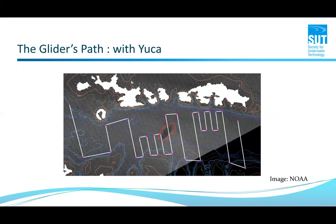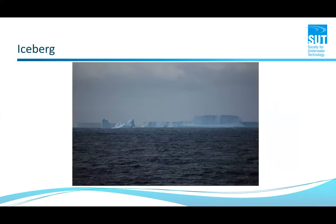But here you see her sampling route. The white lines are the sampling route, and this is where the glider was going to go, start and finish, and slap bang in the middle there is a red oval. That is an iceberg. And this particular one was 12 and a half miles wide. And for those of you who just come upon us, this is an iceberg.